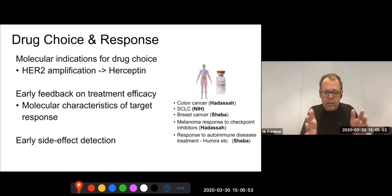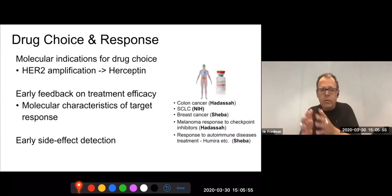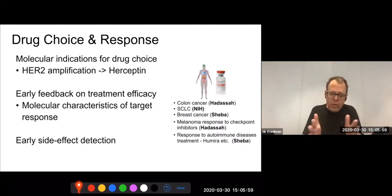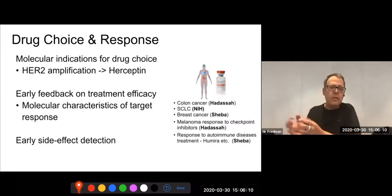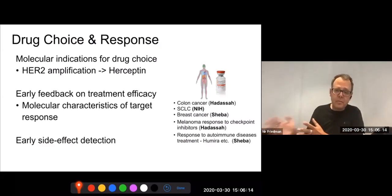We looked at, there's like the first thing we give, and if that doesn't work, we move to the second line. There are kind of protocols like that. But the way to detect that something is working is to wait several rounds of chemotherapy and the drug dosage, and then do a CT and see that the tumor shrunk. You will see that only 3 months later.